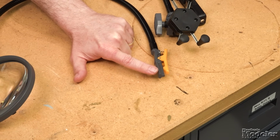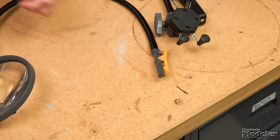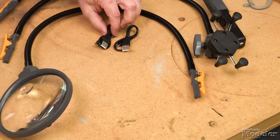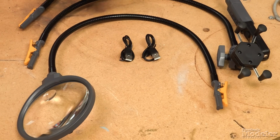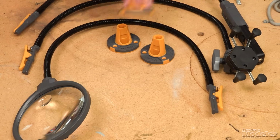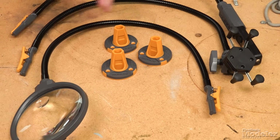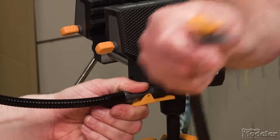keyed clamps, and these will fit into and seat into the vise and make sure that they stay firmly seated. What we didn't see before, this is kind of cool, we get a couple of USB-C charging cables for the light, or your phone, maybe. And then also, there are some other mounts that you can mount around your workbench or maybe a different place that you don't have your vise mounted to. All right, let's go ahead and plug them in.